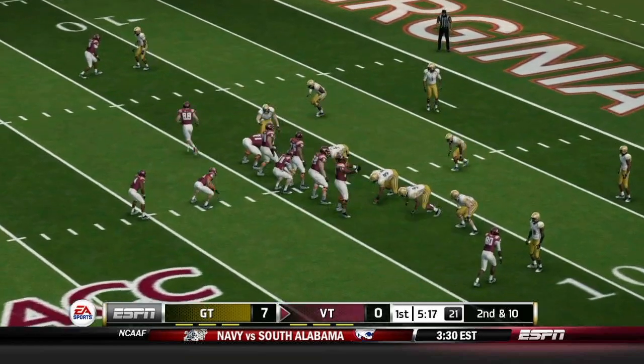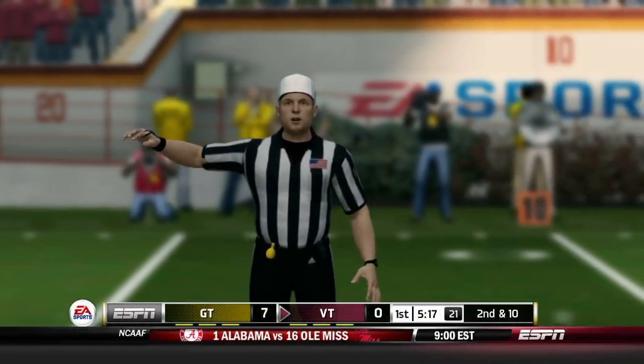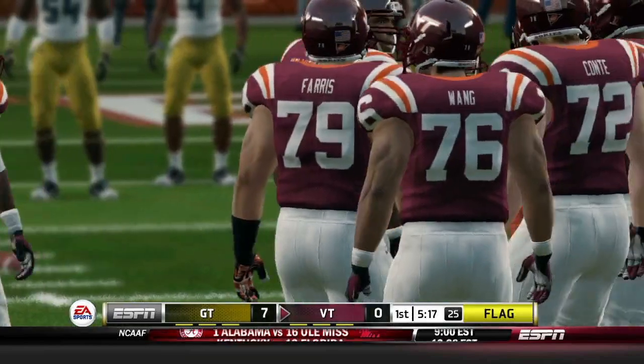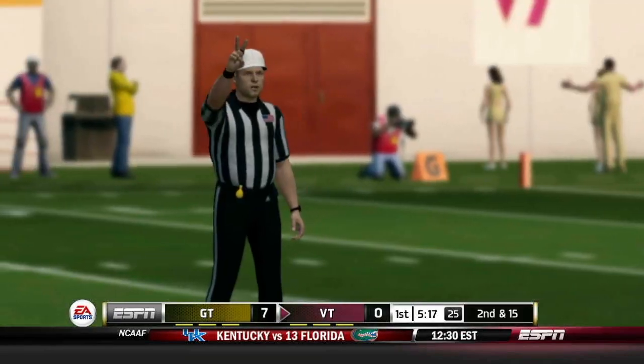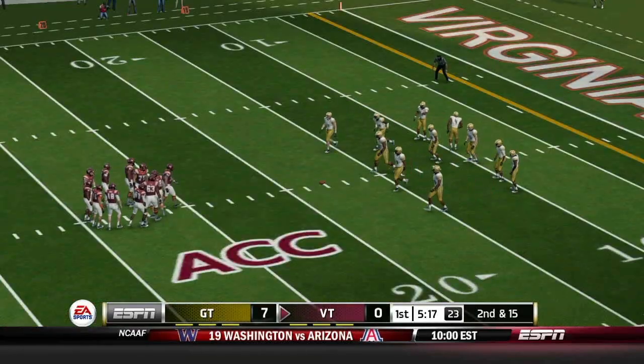There's a little bit of happy feet down there on the field. Let's get the call. False start, offense. Just a mental lapse, but it's going to cost him 5 yards. Still second down. So it's second down and 15 after the penalty.